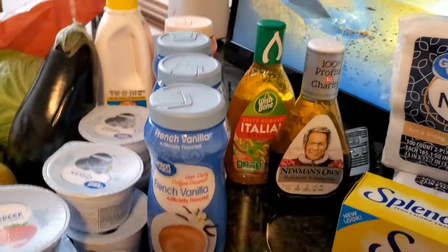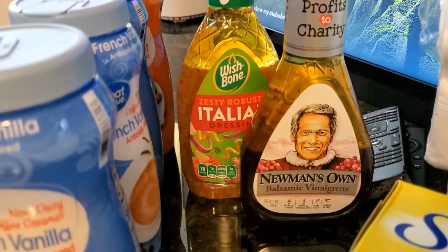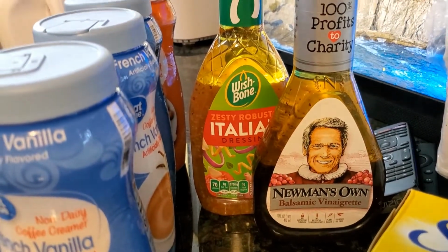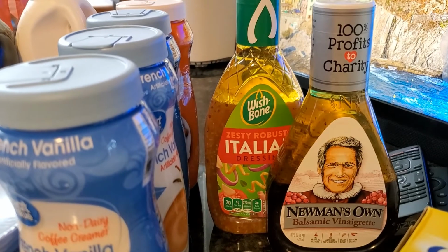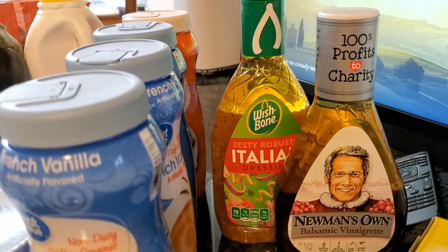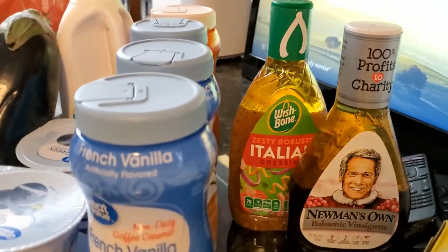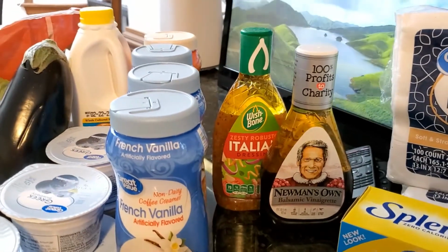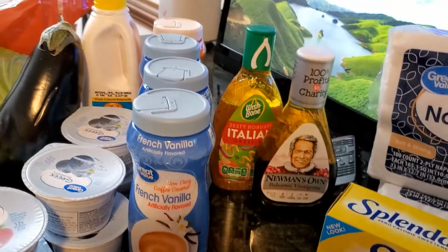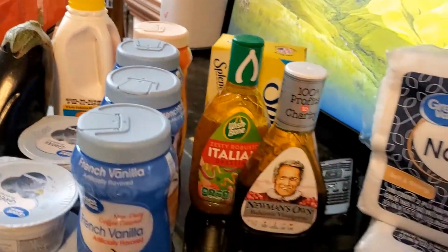I also purchased a couple of bottles of salad dressing. Now, I use salad dressing for more than just salad. I use salad dressing very often as a marinade, and I love using Italian dressing to marinate steaks and pork or whatever. And so very often you'll see me add some type of dressing to whatever the meat is. We use Splenda in our coffee, so check Splenda off the list.